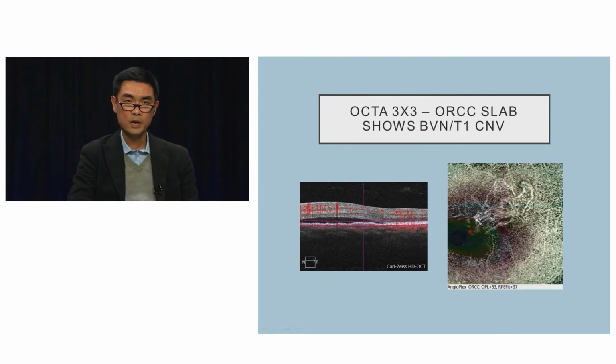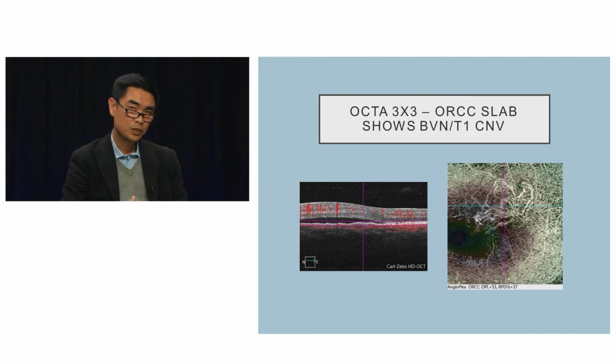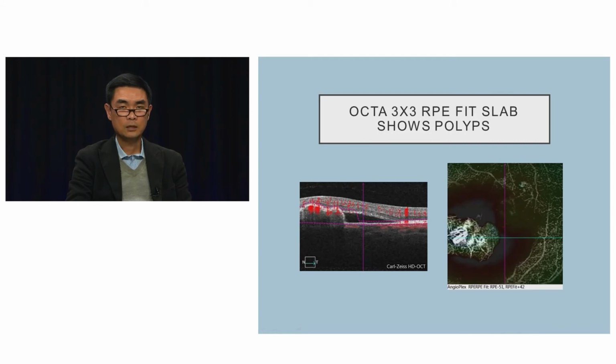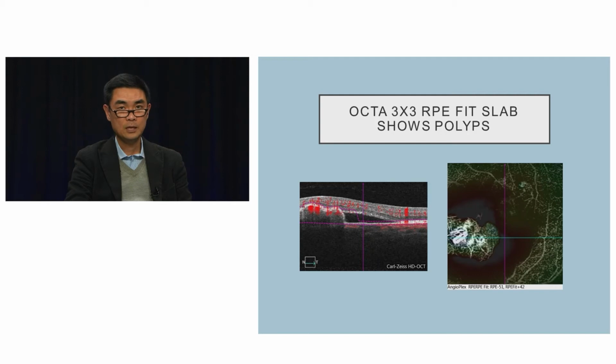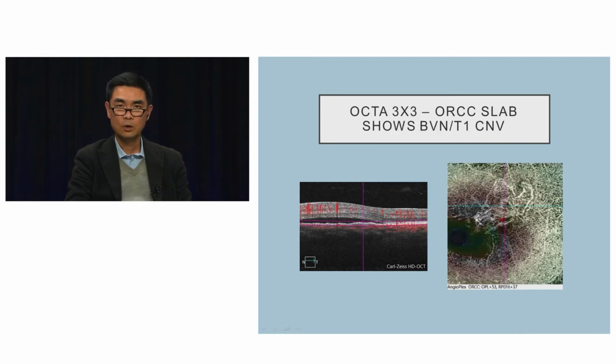Now, where there are polyps, there's usually a branching vascular network, which is essentially an occult CNV or a type 1 CNV under the RPE. So often the polyps are on the edges of the CNV. Now, I found in this 3 by 3 scan that the ORCC, outer retinal to choriocapillaris slab, actually shows the CNV quite nicely. So this is a nice case that shows that for different parts of the pathology you might want to use different slabs to see the full pathology. You can just about make out something happening here, but it's a lot clearer with the ORCC slab.